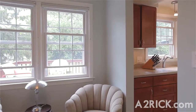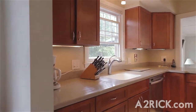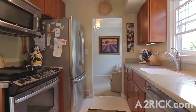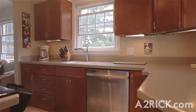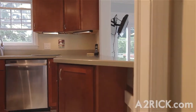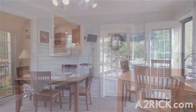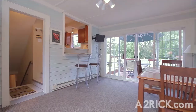Head back through the center of the home and into the cherry kitchen, which boasts expansive counter space, beautiful views of the backyard, and a convenient breakfast bar. Just past the kitchen is a four-season dining area with quick access to the back deck, front yard, and single car garage.